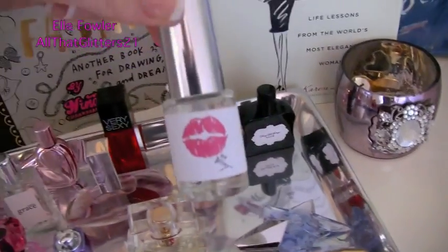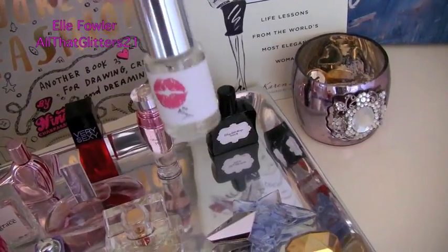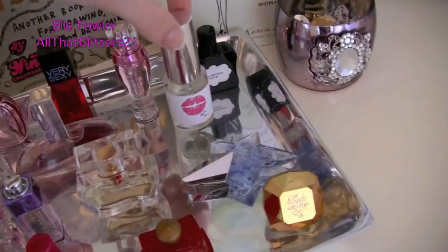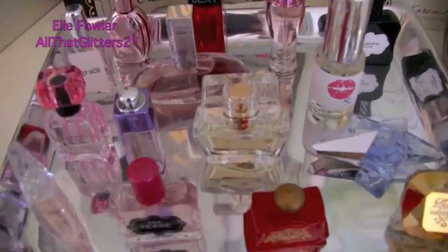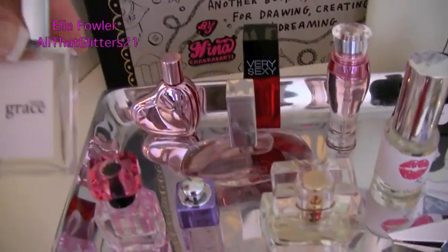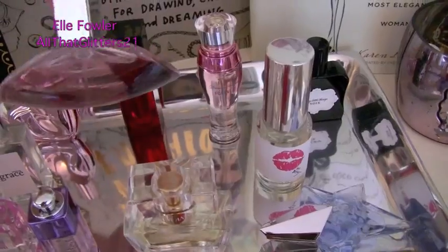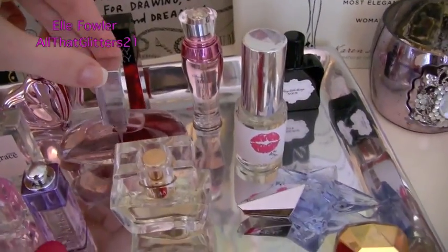This is another Betsey Johnson perfume. It might be the same one, but this was in a gift bag that I got during Fashion Week at the Betsey Johnson show a couple seasons ago. And so I have it over here just because it's little. I have Philosophy Amazing Grace. My camera's not even on this half the time. I'm bad today. This is Euphoria by Calvin Klein.